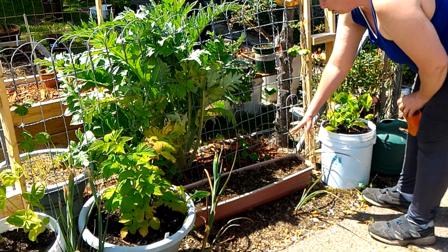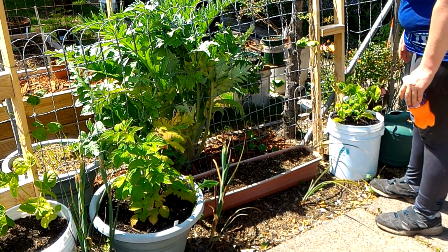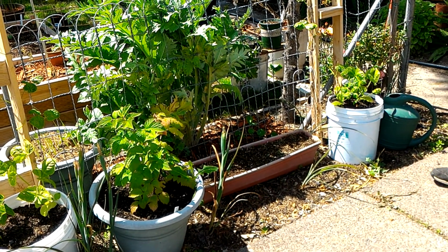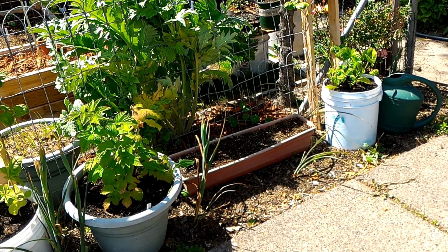And this is creeping thyme. This is all the rest of the creeping thyme that I stuck in here to wait until the neighbor is ready to put it in his yard. It's pretty pathetic.